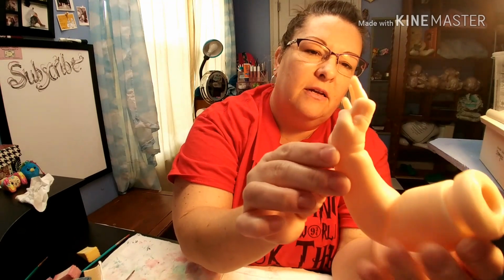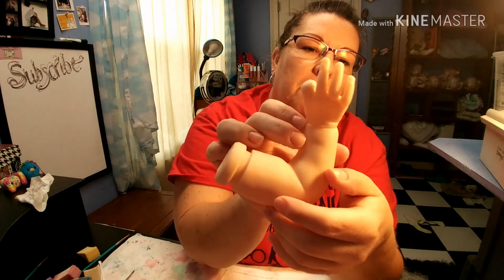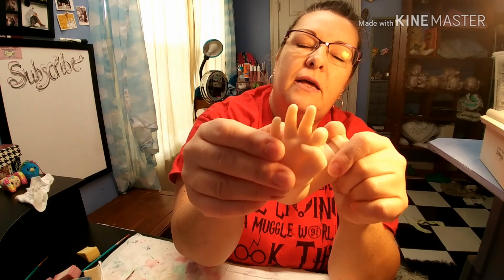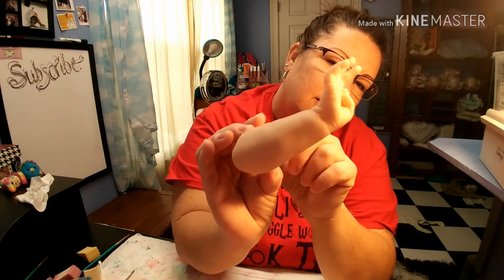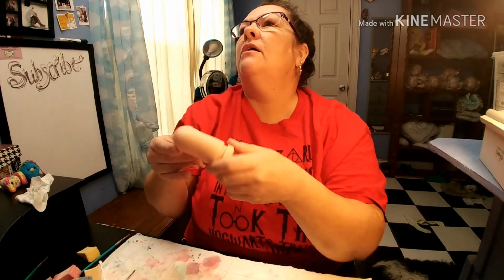And there's Scarlet, one of her little hands. Just precious. Bonnie Brown's babies, I don't know if they all do, but the ones that I've noticed have really long, skinny fingers. But just precious. She's got really, really cute limbs. Really cute. So anyway, that's what I'm doing.